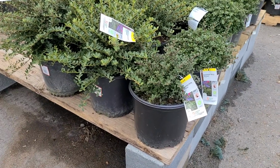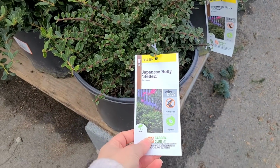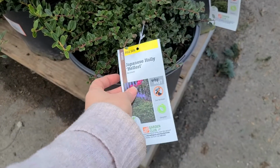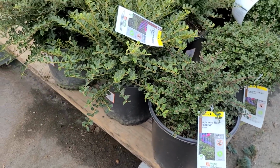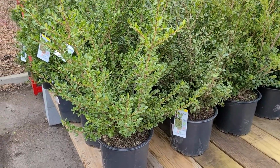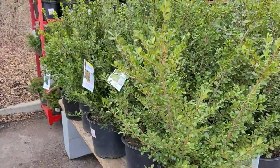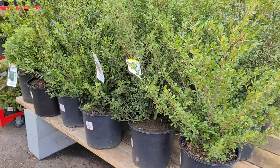Some Japanese holly. This one's called Hellery. These are pretty because they almost look like boxwood. These are deer resistant, evergreen. Some Japanese holly compacta. And how much are these shrubs? $27.98. Not bad. They're actually a really good size.